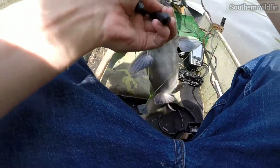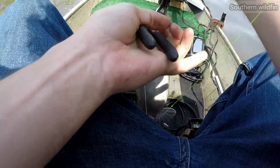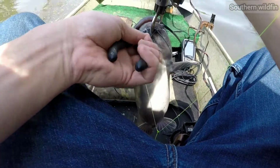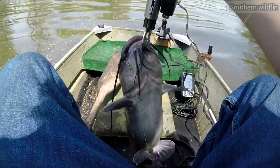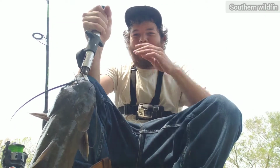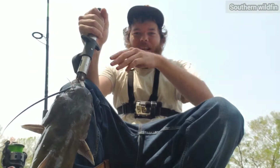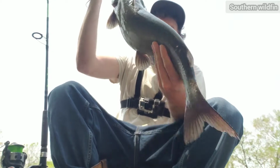And these catfish, they got some tough mouths. Some real tough mouths. Let me get this guy right here unhooked, and I'll show him to you. It's like the best little camera angle I got. I ain't got no tripod or nothing, so I got my camera sitting down here in the boat. I caught that little guy right there.